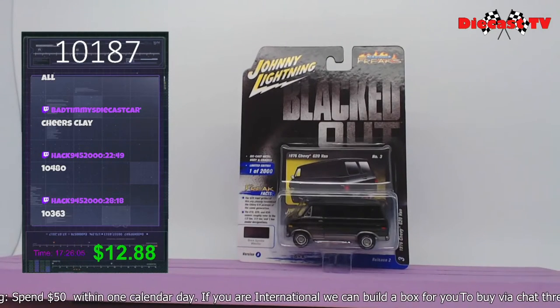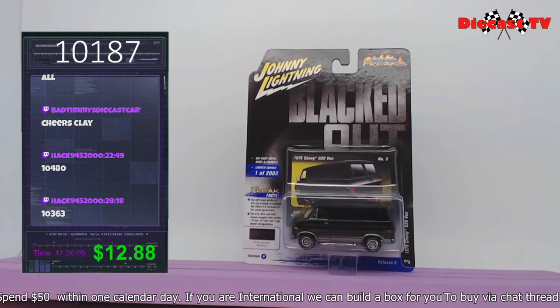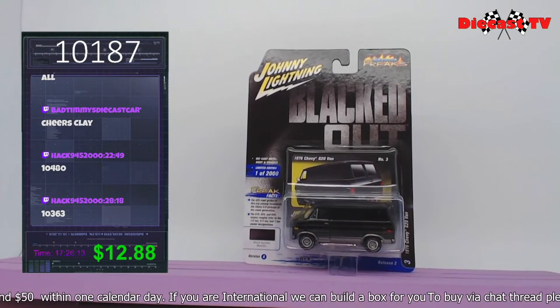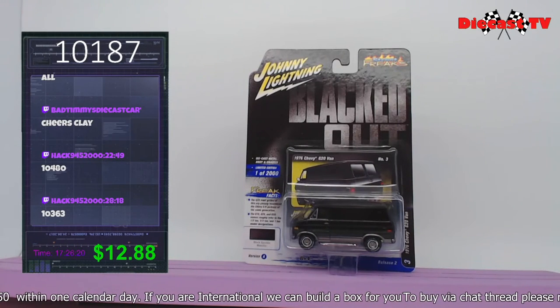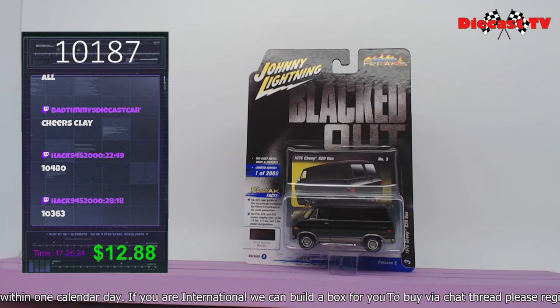10543. Ross is in the house and he's got some Johnnies. Johnny blacked out Street Freaks. This is, of course, the release 2 version A this time. We do have version B. If you are looking, just keep looking in the chat. You'll find it. It's there. And this is a 1976 Chevy G20 van. A pretty cool cargo van.